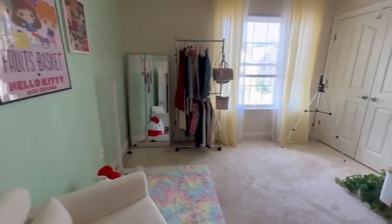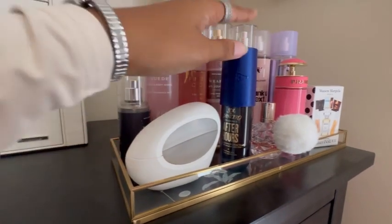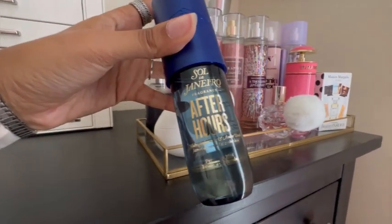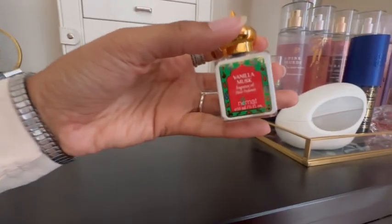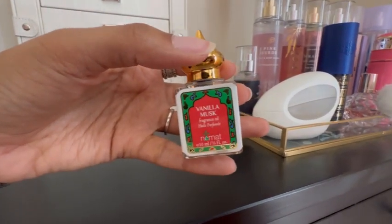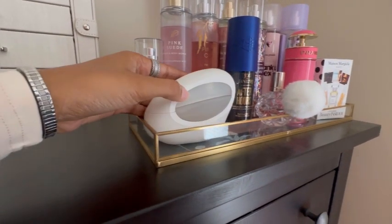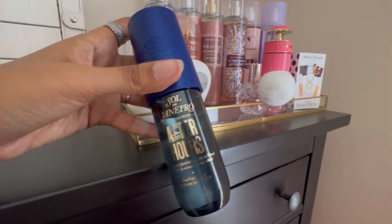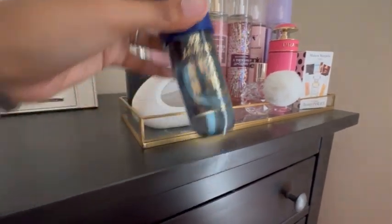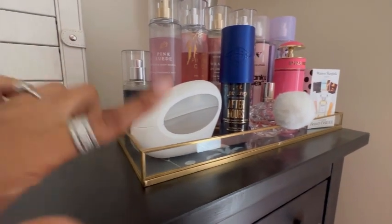This is the before. Also, today's fragrance combo is going to be the new Sol de Janeiro After Hours fragrance combined with my Mod Vanilla by Ariana Grande, with my base being my Vanilla Musk Namat fragrance oil, so that they can stick to my body longer. But you guys, I am obsessed with this. I fear I'm going to run out way too soon, and since it's a limited edition fragrance, I think I'm going to go ahead and buy a second one for when that one runs out. But yeah, that's the fragrance combination for today.